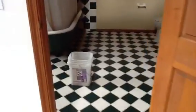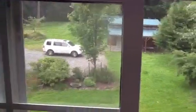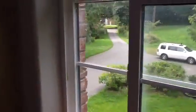So this is the master. These are green. I don't know if they're showing up, but it's kind of a green tile that they did, and then a clawfoot tub. Again, look at here. This is your water here, and the shower curtain. So it's got a couple things going on here, obviously. And then out this window there, it's got this little shed out there, which is kind of cool. And the driveway that came in.